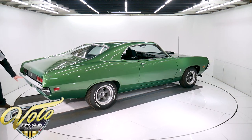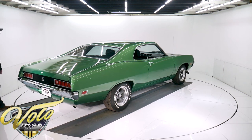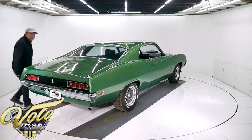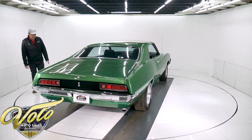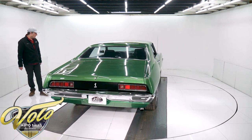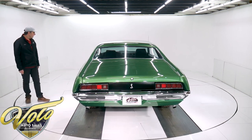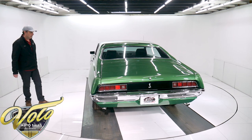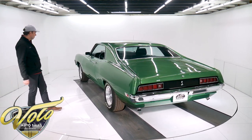Back bumper is nice and shiny. You got the blacked out tail panel with the Cobra emblem. And it's rolling on 15-inch Torque Thrust wheels with some Firehawk tires. All that looks to be in excellent shape. The back wheels are significantly wider than the front wheels. Yeah, this car just has a toughness about it. Like that sloped rear window, too, now that I'm standing right here.